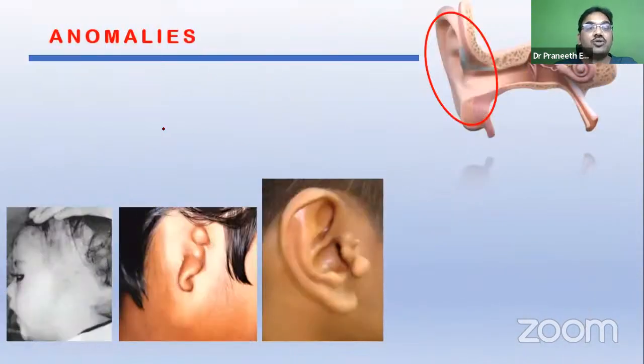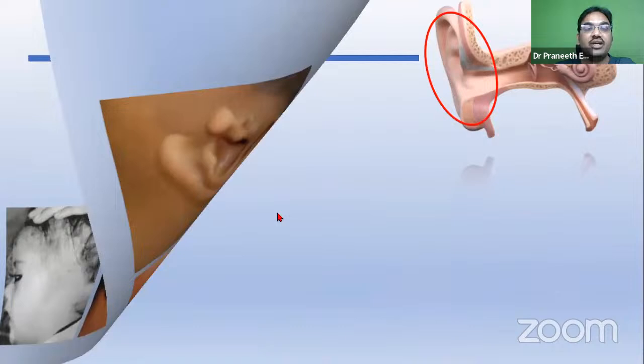Now, moving on to the next topic, anomalies. You know anotia, complete absence of the pinna, microtia, an ill-developed pinna, and preauricular skin tags. These extra skin growths are called preauricular tags, just like a tag, or skin appendages.